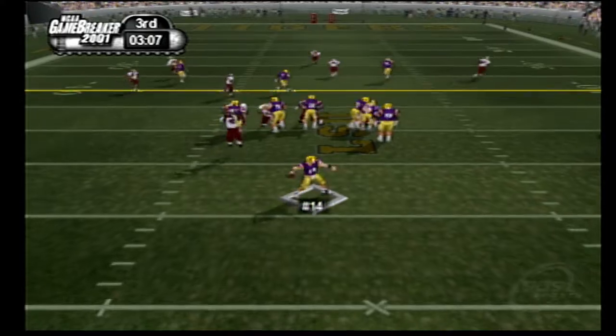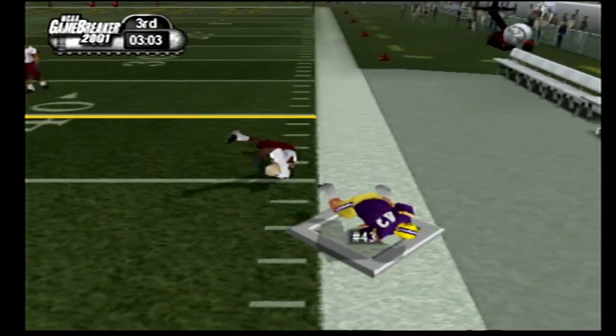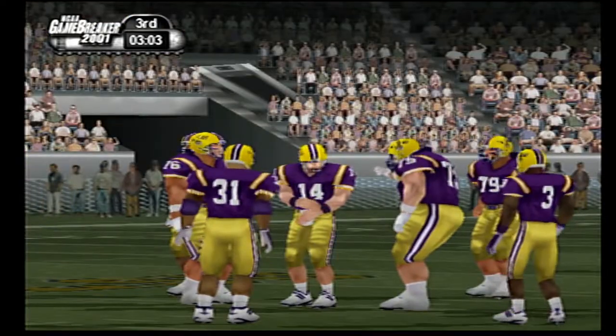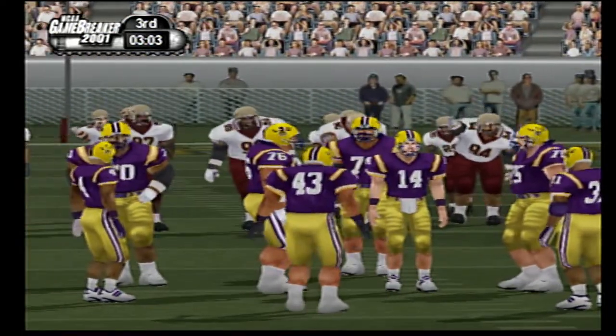Here comes LSU, number 43, caught it. On that play, the receiver made the quarterback's life easy. He drove off the DBs, caught the ball on the dead run with the greatest of ease, and turned in a big play.